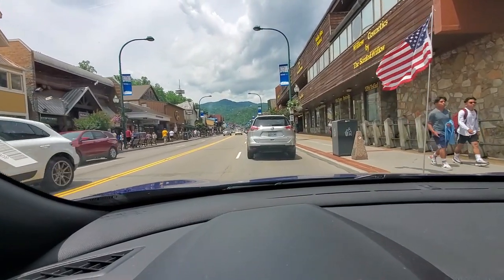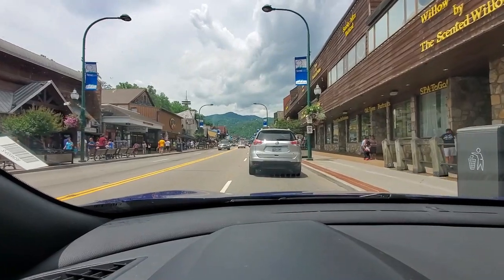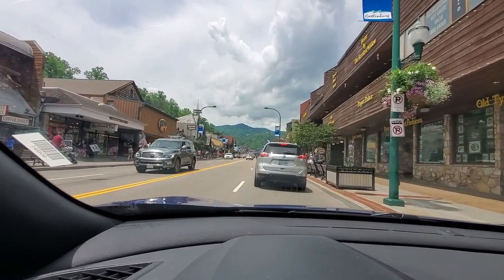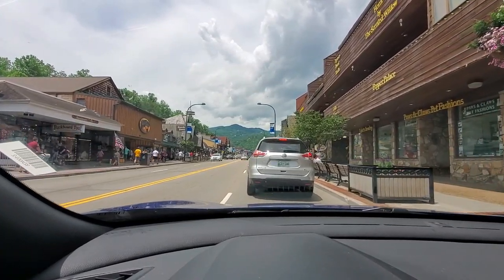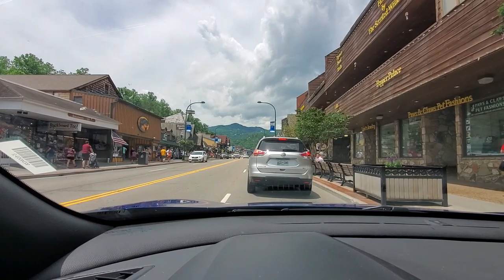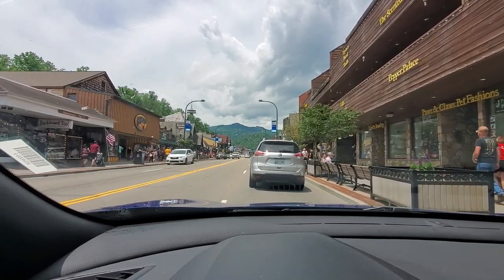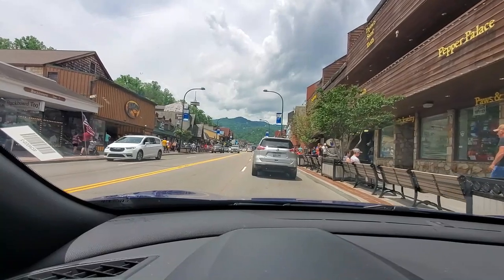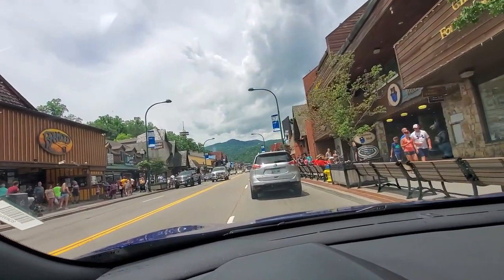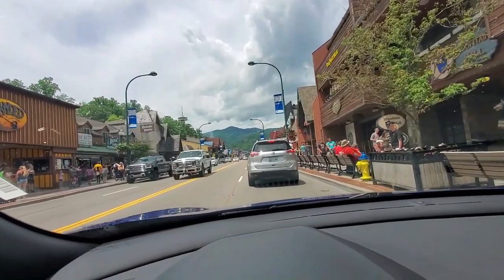So now we're at a Roaring Fork motor tour, and we're going to Cade's Cove, which is on the other side of the Great Smoky Mountains. You have to go through Gatlinburg to get to that part of the park. So now we're stuck in this Gatlinburg traffic, but this is a very touristy town, kind of nice. It's got different motels and shops and souvenirs.